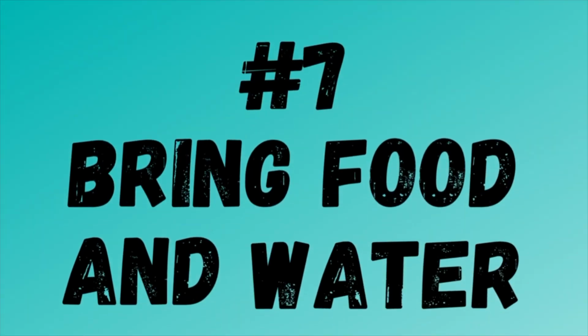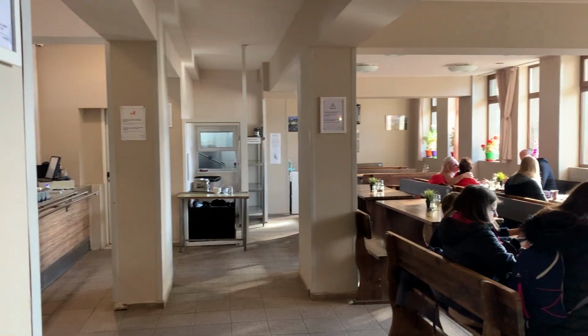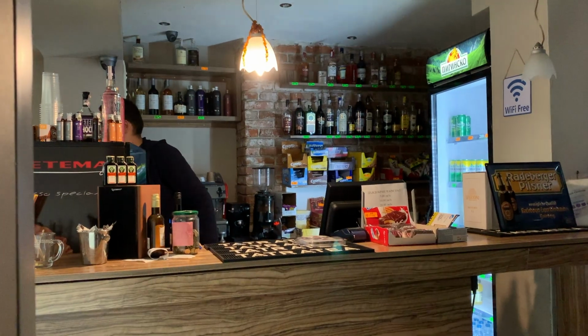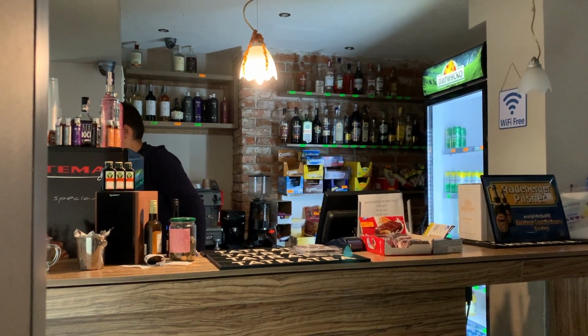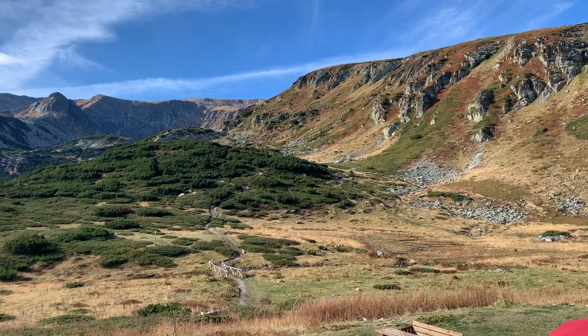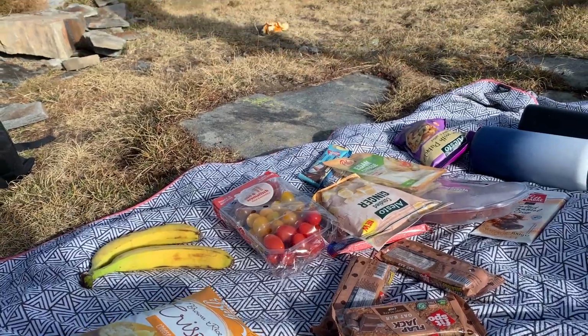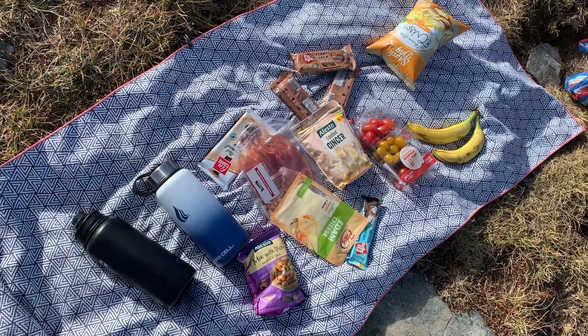Number 7, bring food and water. Make sure to pack water and some food if you're feeling peckish. The hike isn't too long, so you could survive it without snacks, but without snacks, is life even worth living? There's also food available at the lodge at the top of the chairlift. They have some hot food as well as coffee, chips, cookies, stuff like that. We didn't eat at the lodge because we brought our own picnic, but they do have tables there. We decided to have a picnic at the top of the mountain, looking over the paths we had just conquered.